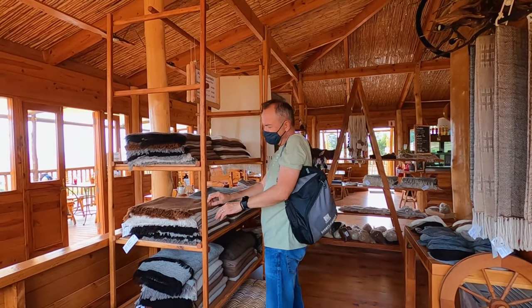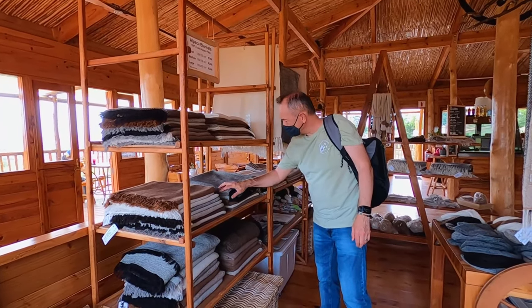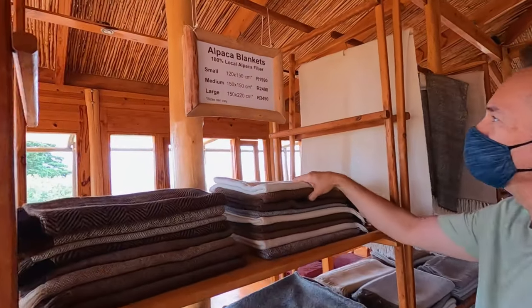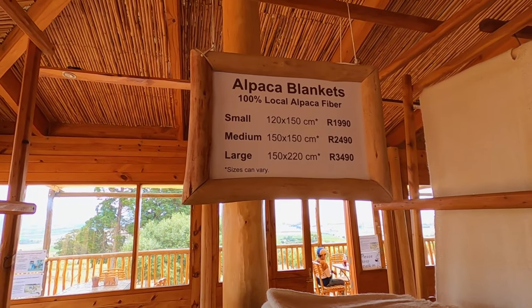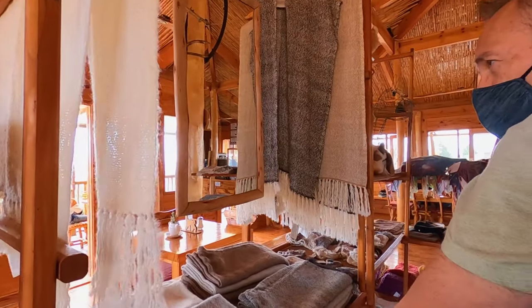A beautiful blanket. Know the prices? It's so beautiful and soft and seems very comfortable and warm. And they're light. Yeah, they're light. Which is nice.